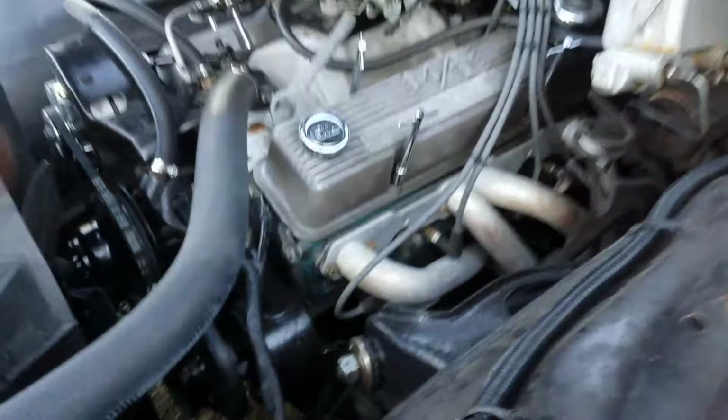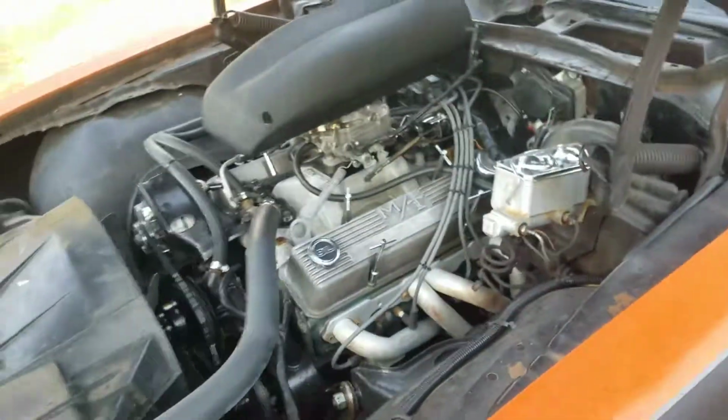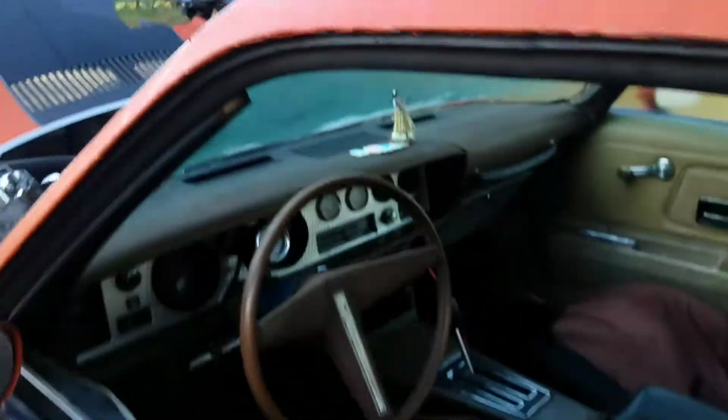It is 35 degrees currently. As you can see, it's cold. I wouldn't be able to put my hand on the header if it wasn't. So here we go. If you hear any rattling during, it's the throttle blades and the scoop. They like to rattle against the side of the scoop. So here we go, dead cold.